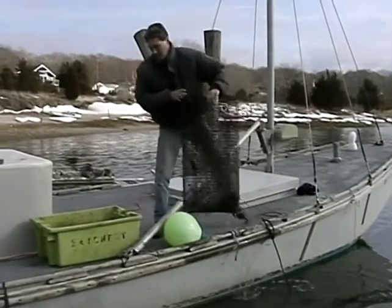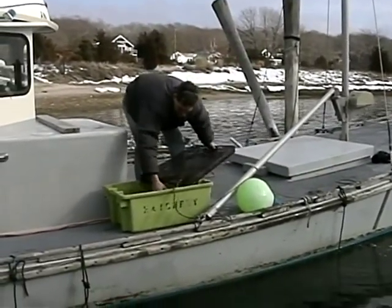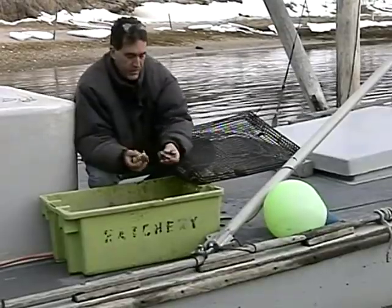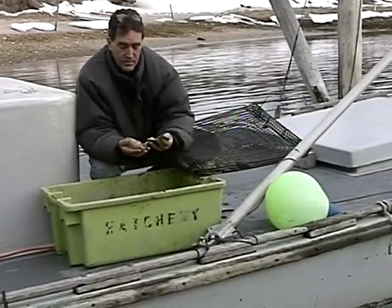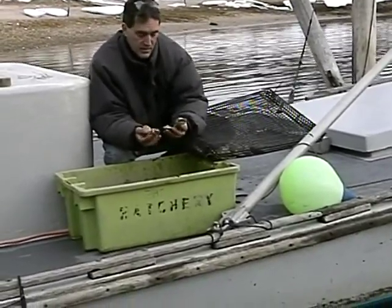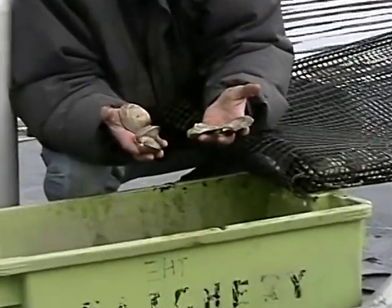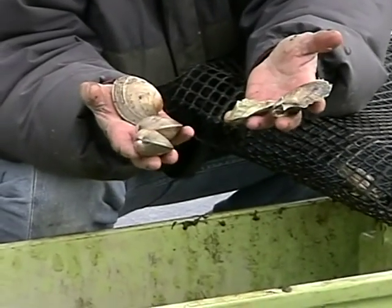Shellfish used for breeding, called the broodstock, is gathered shortly after the new year. Pulling broodstock out of the water after having been overwintered. Broodstocks are breeding stock. These are clams and oysters. We pull scallops out later. We'll be bringing them to the hatchery to get ready to spawn.